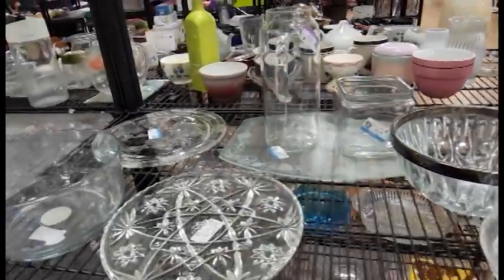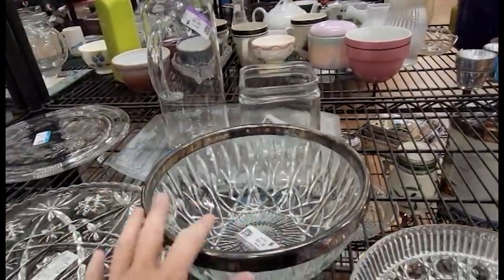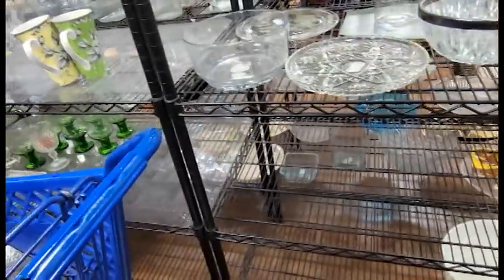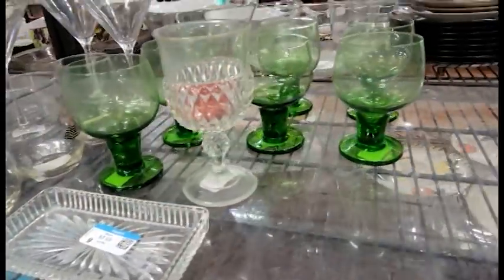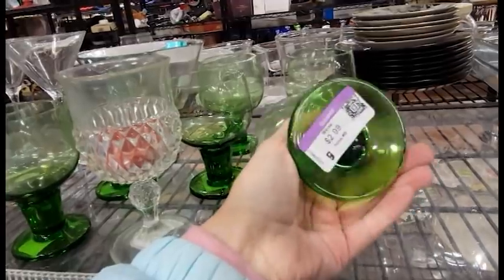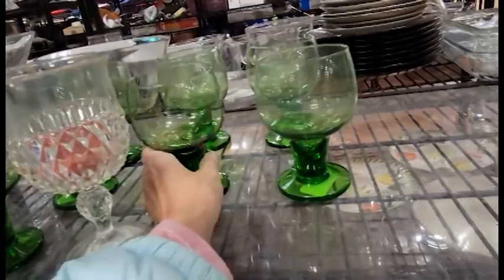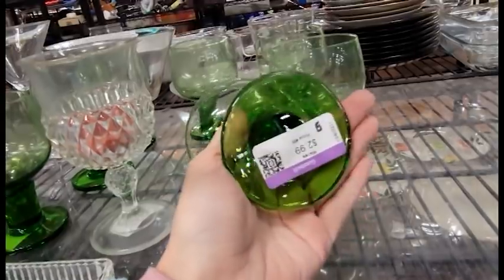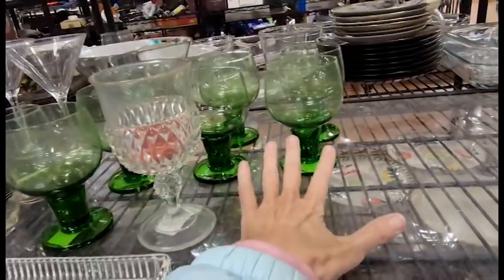All right, we are in some more glass items. You always find these silver banded bowls and they just don't do much, which is kind of unfortunate because they are pretty cool. Okay, I'm gonna take a peek at these green glasses down here because there are several. I'm looking to see first if they're flash or if that's the actual color, and I think I see some scratches on the green itself, which is not a good sign for quality. But then I might just be seeing things. But they are $3 each. So for that reason, I will leave them.